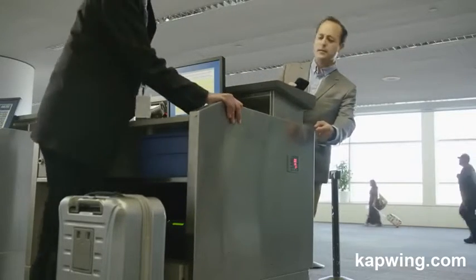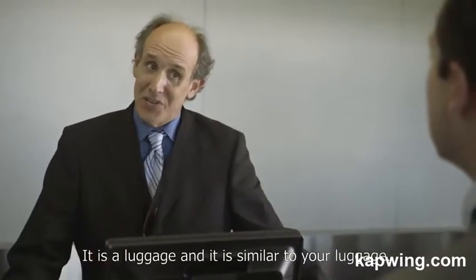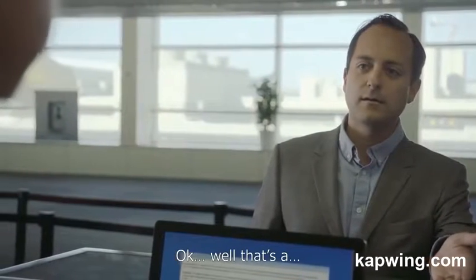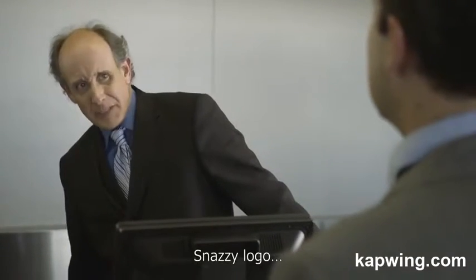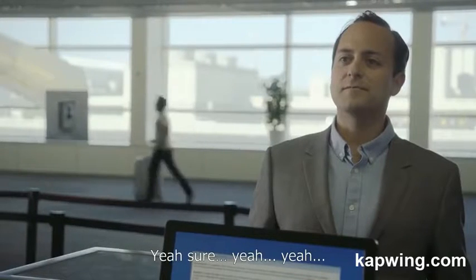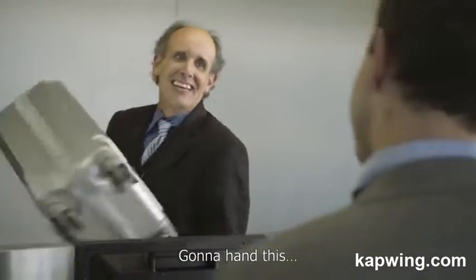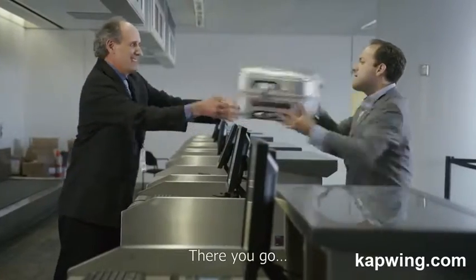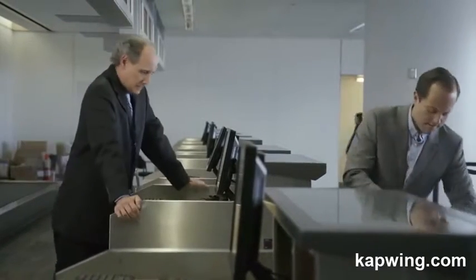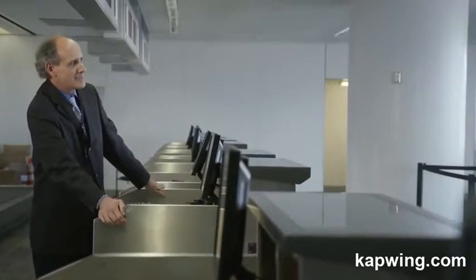Is that my bag? Oh, look at that. It is a luggage, and it is similar to your luggage. It says SkyValet on the top right there. Okay, well, that's a snazzy logo. I don't know how this got here. It's quite a mystery to me. Yeah, sure. I'm just gonna hand this. There you go. I'll have your job for this.